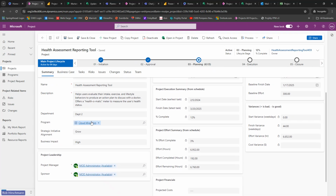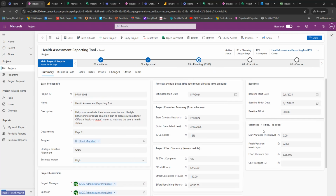We have all the data or metadata about those projects, things like the description, the department, strategic alignment, business impact, but also dates that are maybe coming from the underlying project schedule within this project. And now we can even set up things like baselines. We can put a baseline start. We see the estimated start. And down here, we're actually calculating a variance. Good or bad, are we ahead or are we behind schedule from a start, finish, and effort, as well as a dollars perspective? We can build a framework around the kind of information we want to capture at an enterprise level.